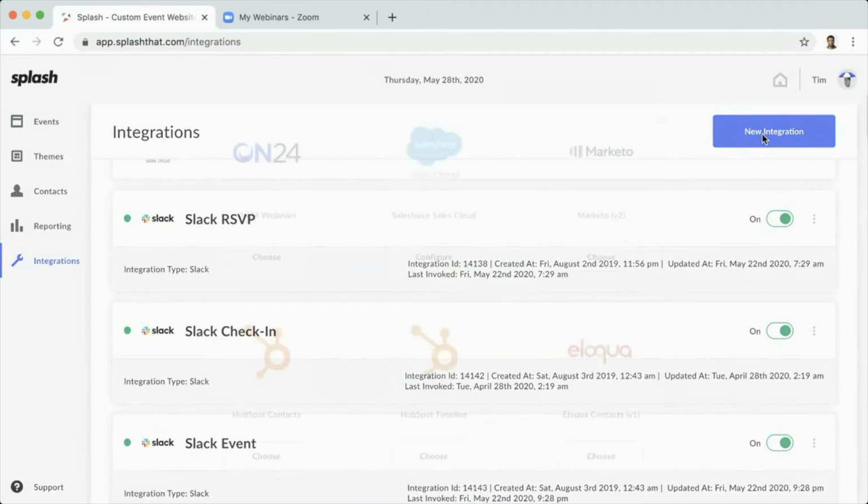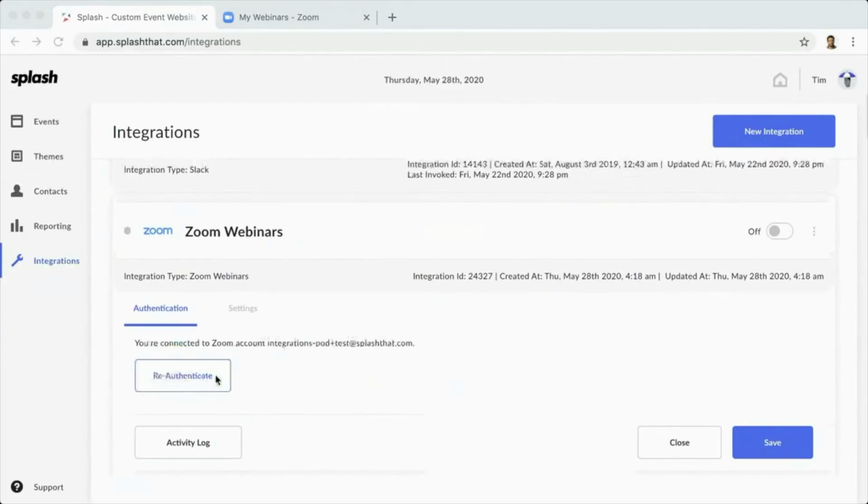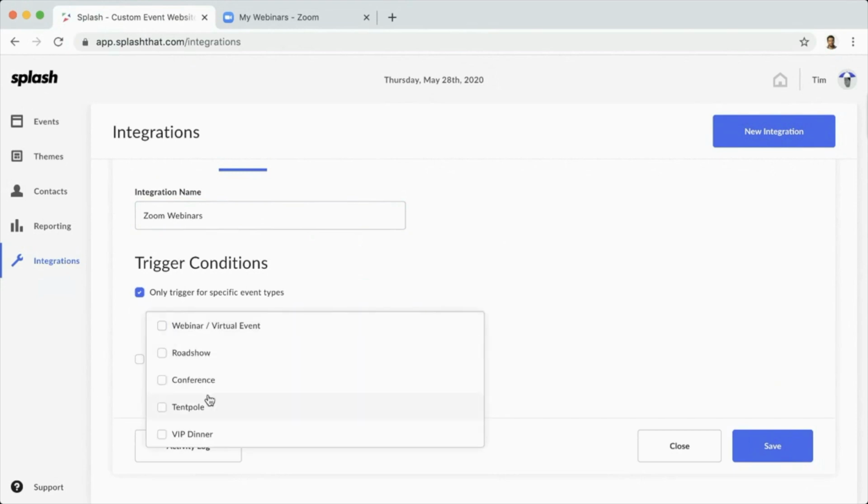Early next month, we are going to be releasing a native integration with Zoom Webinars. This is super exciting for us because giving the ability for users to be able to throw events and have it create webinars on the fly in Zoom is something that we've heard time and time again. I think this is really exciting for us because it's a bi-directional webinar integration.